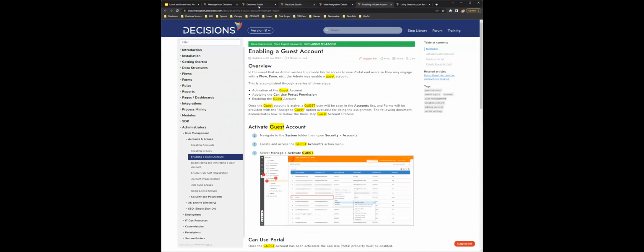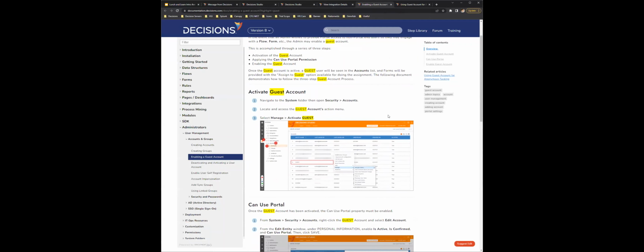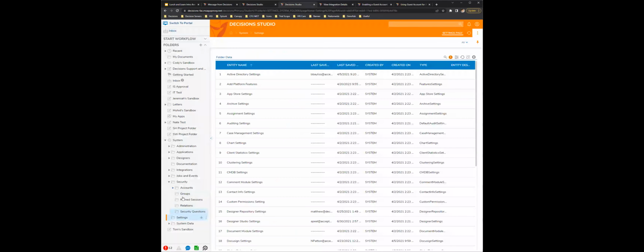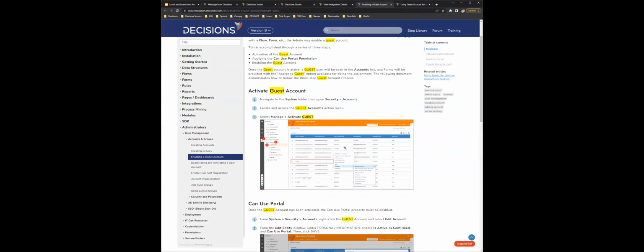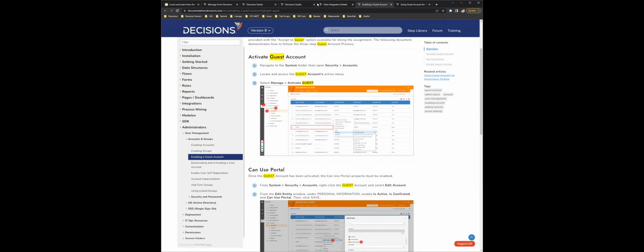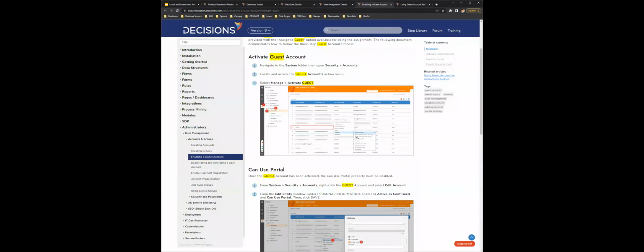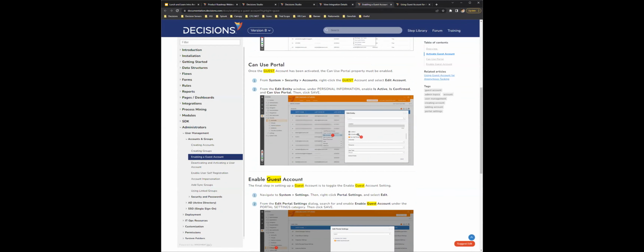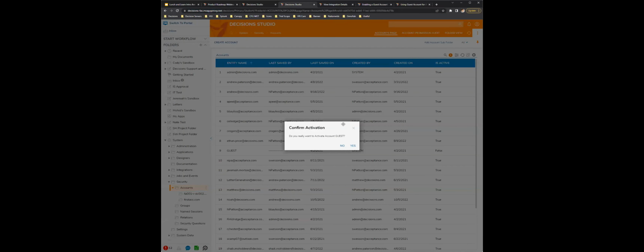But on the enabling side, we would go to the settings. I believe it is in accounts. And activate. Okay, so we'd be activating this account, and providing it, I guess, some user permissions. And really all the setup is on the actual guest account record.